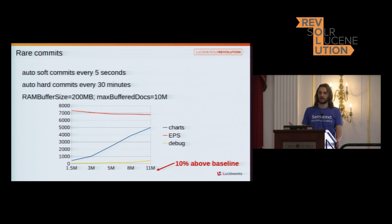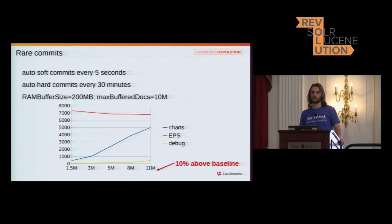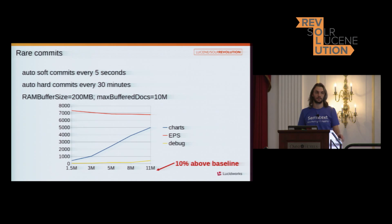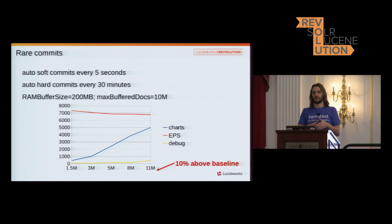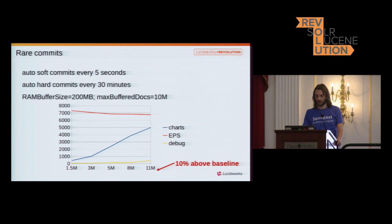So to increase capacity, the first thing I did was to enable auto soft commits and to make hard commits rarer. And this helped. This helped increase the capacity by about 10%, mainly because I wasn't doing a commit and then a search. I was searching directly, and that was a bit faster.